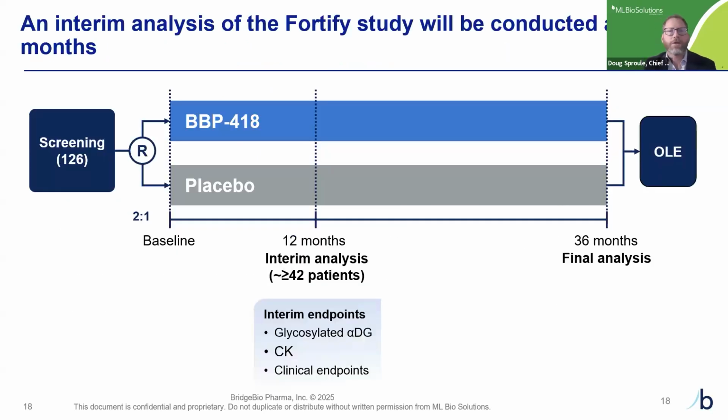If you go to the next slide, one of the things that's obviously a major question when you have a 36-month study is how can we potentially create an avenue of access for patients in a sooner and more effective fashion. And so we are planning to conduct an interim analysis at the 12-month time point, when at least 42 patients have completed at least 12 months of study. We expect that we will execute this interim analysis later this year. We're going to be looking specifically at biomarkers, the change in glycosylated alpha-dystroglycan levels. We'll also be looking at change in creatine kinase and selected clinical endpoints in a formal statistical hierarchy that will allow us to have an effective conversation with the regulatory authorities about pathways to an accelerated approval process. So obviously this is something we're very interested in and excited about. We'll have to see how that data emerges as it's available. So if you can go to the next slide.